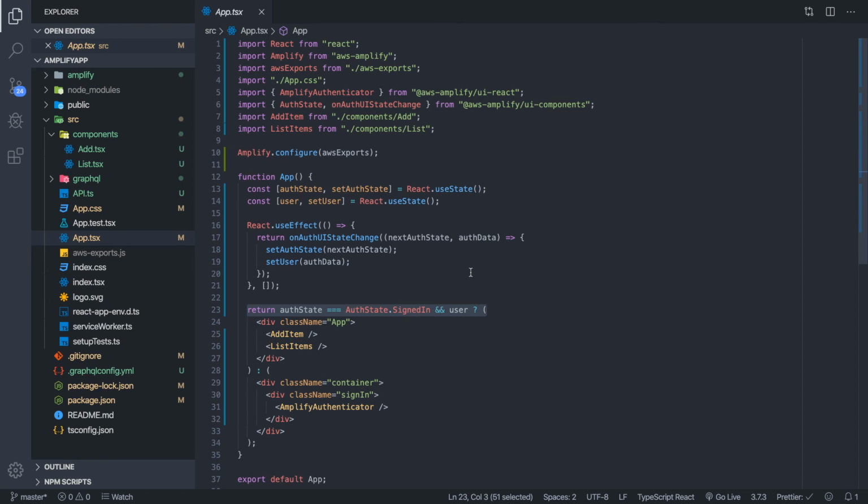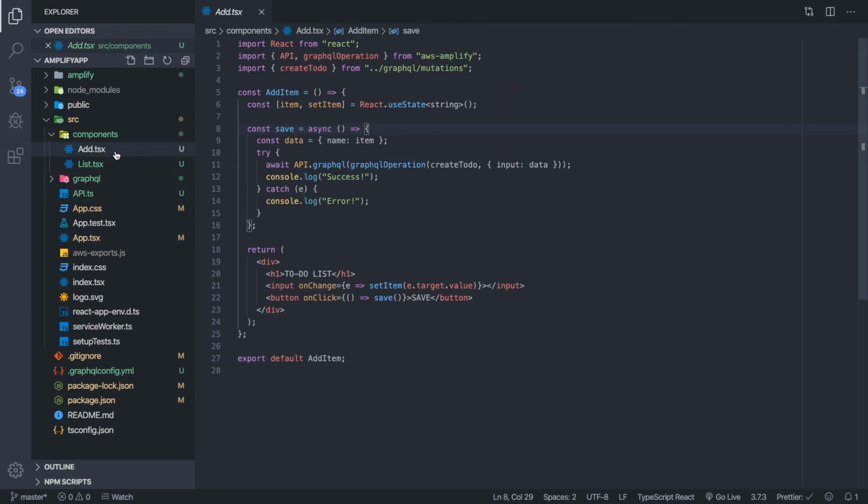So how are we adding an item to our to-do list then? Let's open the add.tsx file. So you can see we import createTodo from our mutations file and API and graphqlOperation from AWS Amplify. Then under our save function, you'll see we pass in 2 arguments into the graphqlOperation, our mutation and our variable. And in this case, our variable is the item that we want to add to our to-do list.